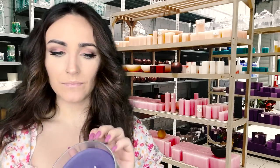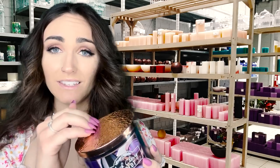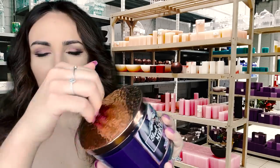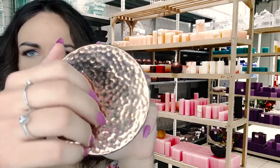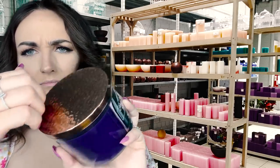Totally. You can burn this at literally any time of year. This would be great in the winter, as it's a pretty warm scent, or it would be great in the summer because it's a fruity scent. And it's got this, how would I describe this lid? Like dented, bronzy lid.